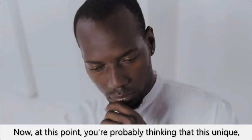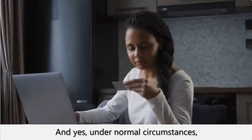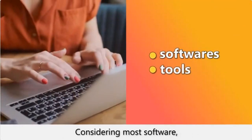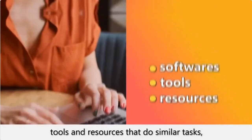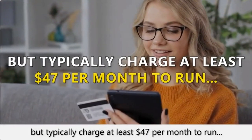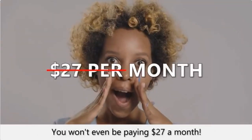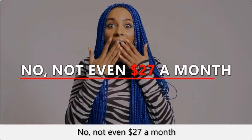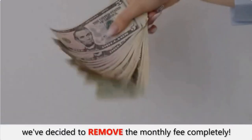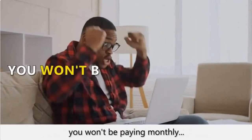Now, at this point, you're probably thinking that this unique free buyer traffic system is going to cost you a fortune. And yes, under normal circumstances, you'd be 100% right to think that, considering most softwares, tools, and resources that do similar tasks not only start at around $97, but typically charge at least $47 per month to run. But today, you won't be paying $47 per month. You won't even be paying $27 a month. No, not even $27 a month. As we want as many people to succeed with this software, we've decided to remove the monthly fee completely. When you act during the limited launch period, you won't be paying monthly.